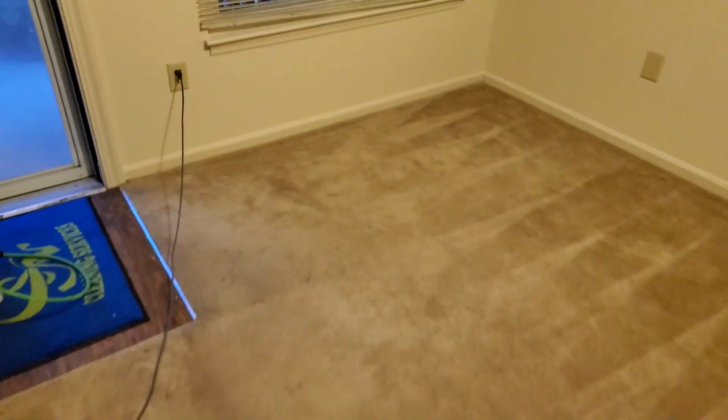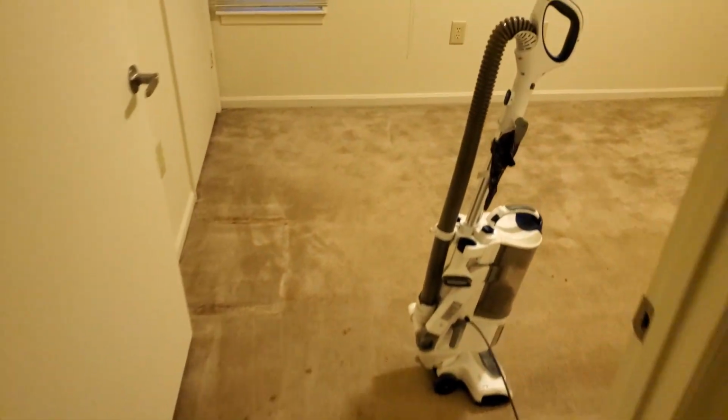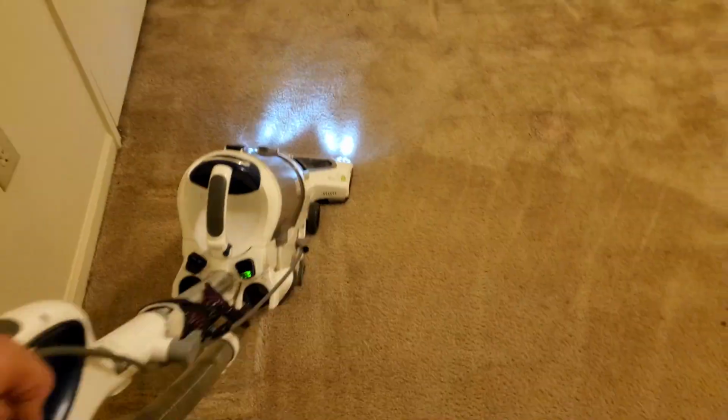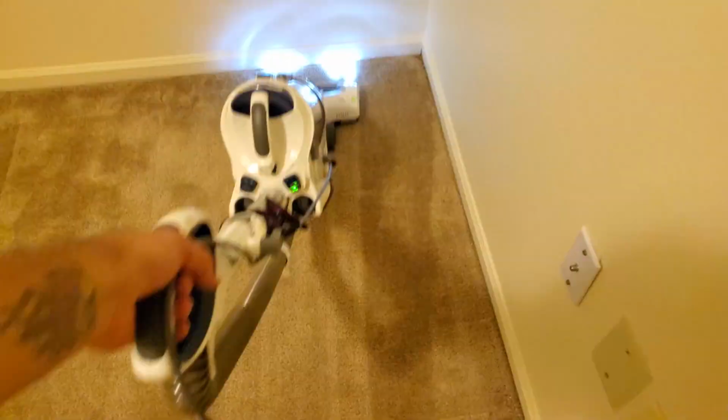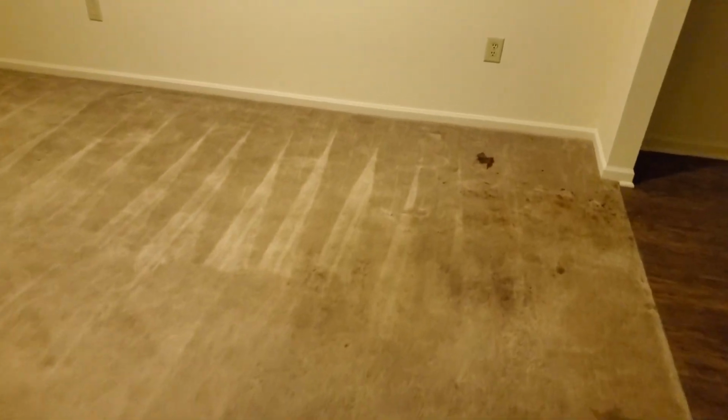I think the only downside to this Shark vacuum cleaner is it has a super short power cord compared to a commercial vac. But man, it sucks good. Sucks, which is a good thing for a vacuum cleaner. Focus, focus. Alright, so I'm going to finish vacuuming those edges and then we'll get set up to pre-spray.